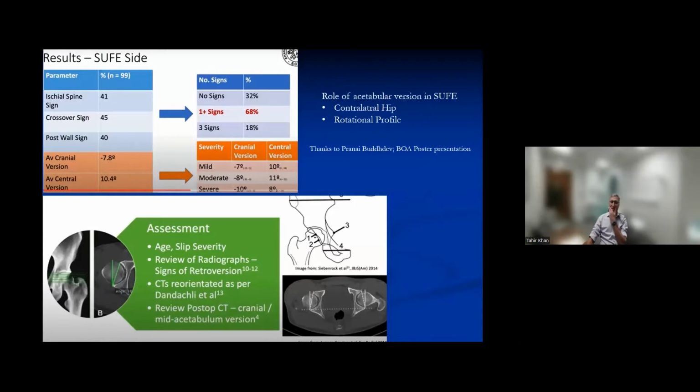This is what I was talking about, thanks to Pranay Budhe, who's done some work during his fellowship here in Sydney. He found out that a lot of these patients have excessive femoral retroversion as well. That is something which can have an impact on their later outcome about the impingement, which we'll talk about later on. Also, if they have a retroversion on the contralateral side, then maybe we should fix them in situ before this slip.